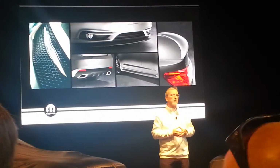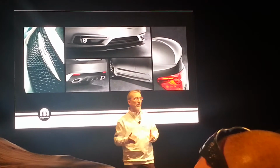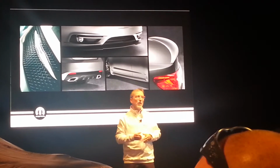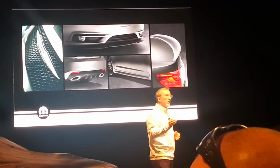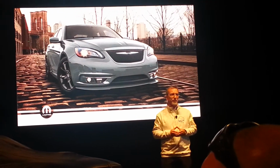But every car enthusiast has his or her, I should say, has her or his own specific dreams. And at Mopar, we want to fulfill them all. For those who are looking for a distinctive style, such as a unique grille, a chin spoiler, a rear diffuser, side sills, or even a rear deck lid spoiler, we have all those things and more that distinguish the 2014 Chrysler 200 Special Edition.